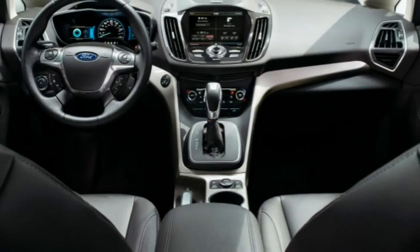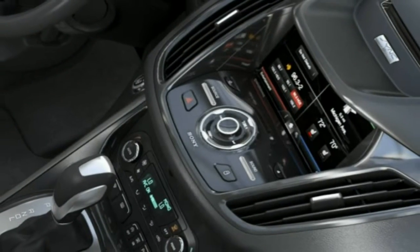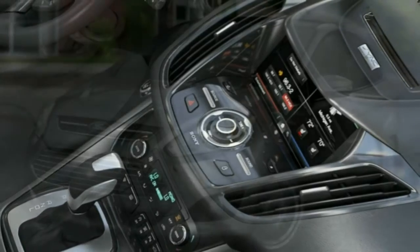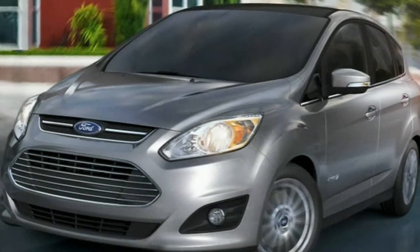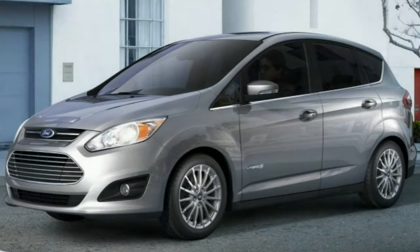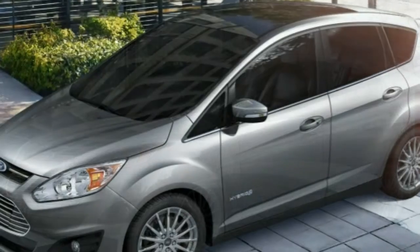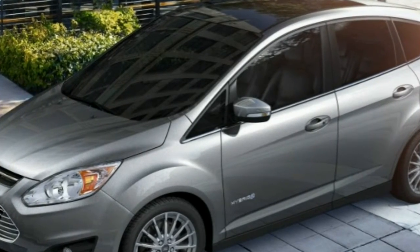Rear parking sensors are optional on both trim levels, while the SEL model can be equipped with front parking sensors and a rear view camera. In brake testing, the C-Max Hybrid came to a stop from 60 miles per hour in 134 feet, which is about 10 feet longer than average in its segment.